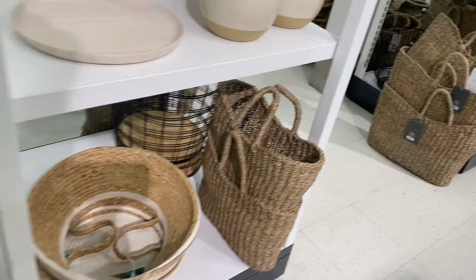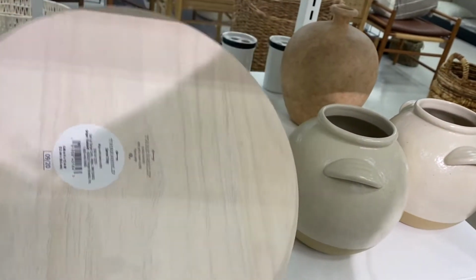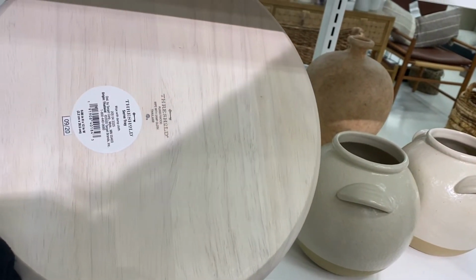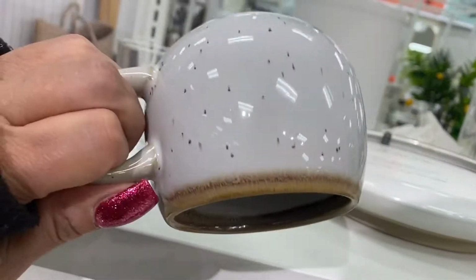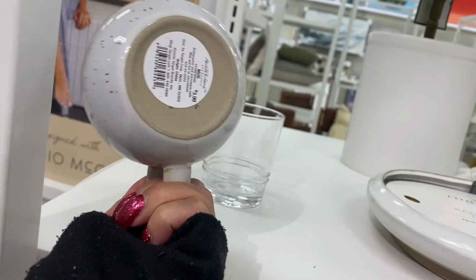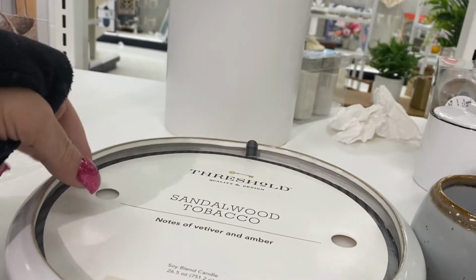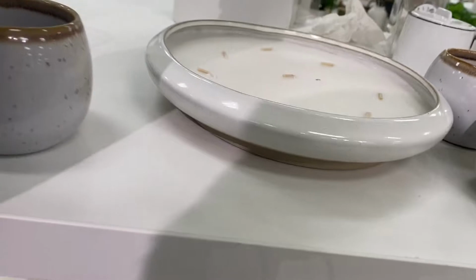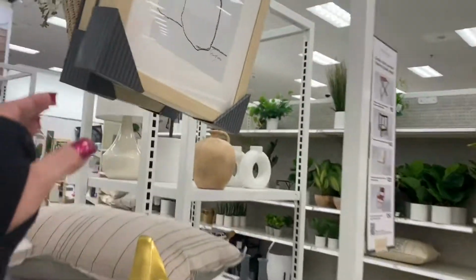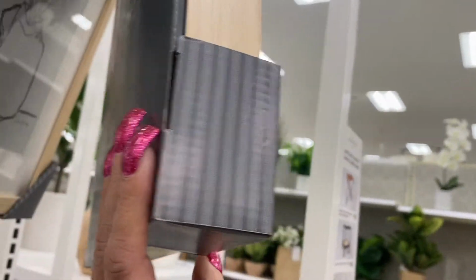So then behind me over here we have some more baskets. And then what is this? This is like a wooden tray. I don't see a price. And these cute little mugs are $3.99. And here's some sandalwood tobacco. That's so nice. See that candle? That is so nice. Some more of these throw pillows. Look at this picture here. Some wall art here, but I don't see a price. I'm not seeing a price on those.